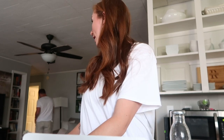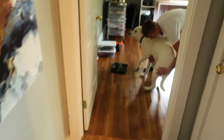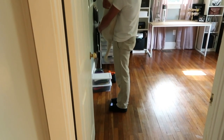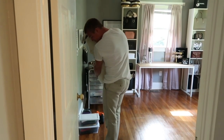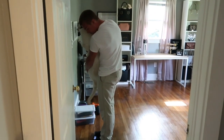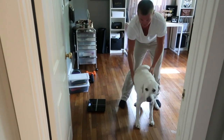How much does Doug weigh? I'd go 80. Come here, Doug. That's how we weigh our animals. His tail's just a wagon. He loves it. Oh. Look at his little tail. Okay, 256. What? Lord.